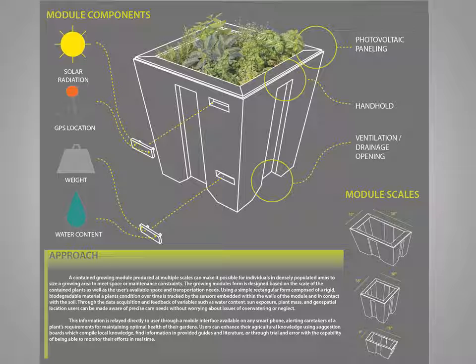The module proposed monitors a series of variables in relation to the plant's health and well-being. Solar radiation, GPS location, weight, and water content of the soil are all monitored. Three different scales and sizes are offered in relation to the plant's size intended. Users can also alter the size of the modules based on the growing space required and allowed.